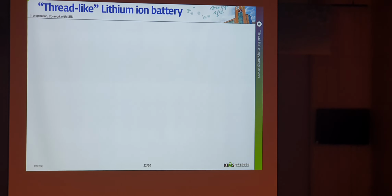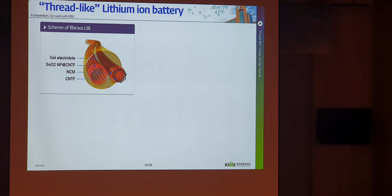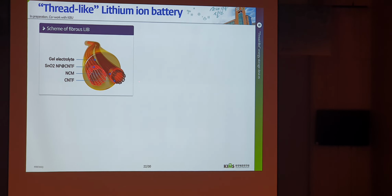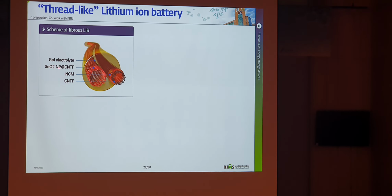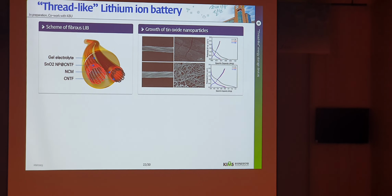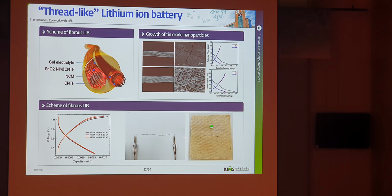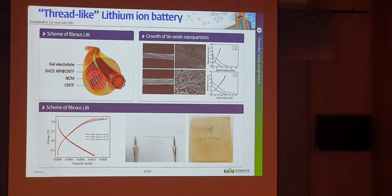But the energy storage performance of the supercapacitor is limited, as you know. So we also try to develop a thread-like lithium-ion battery based on the following concepts. We prepared the NCM slurry, and we coated the NCM slurry on the CNT fiber as a cathode. And we also synthesized tin oxide nanoparticles on the CNT fiber as an anode. And we coated the gel electrolyte on this fiber type lithium-ion battery, and it shows ideal performance. And we can sew this thread-like lithium-ion battery on the textile, and it can turn on the LED.